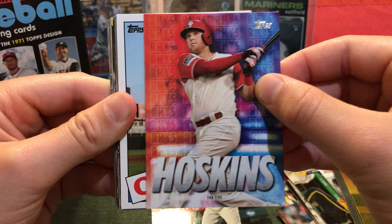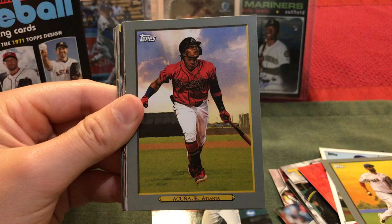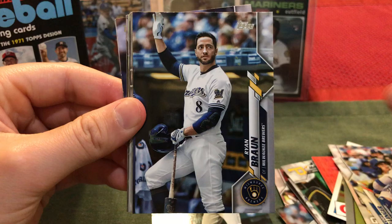Kyle Schwarber 35th anniversary. Then to our normal turkey reds, JD Martinez. And Acuna, nice. Nice Ronald Acuna there. Very nice. Look at the back of that. Card number 2, turkey red. Sweet. Joey Lucchesi. Cody Bellinger, nice right there. Nice Cody Bellinger. Ryan Braun.